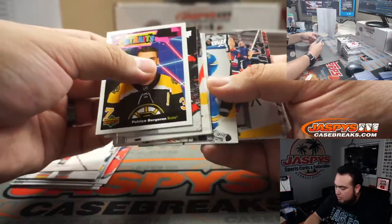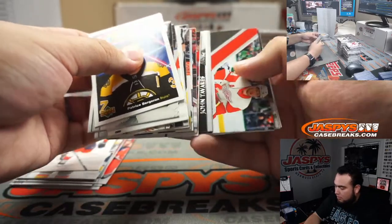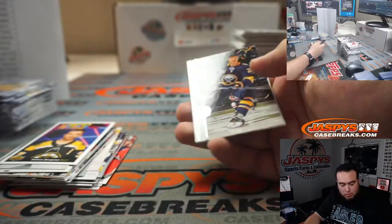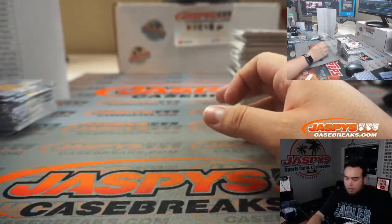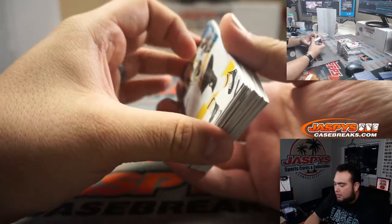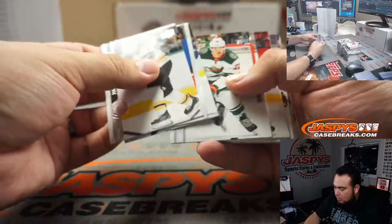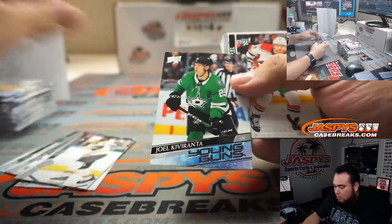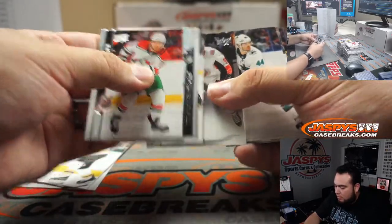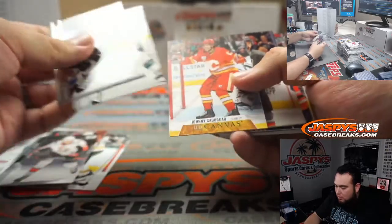Patrice Bergeron. Alright, two more boxes, guys. 12 more young guns at least. Joel Kiviranta. These cards are stuck together. Johnny Gaudreau.